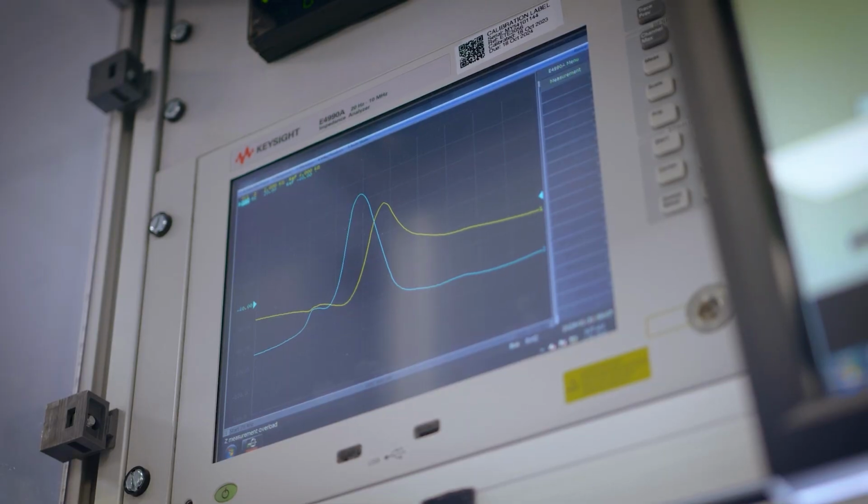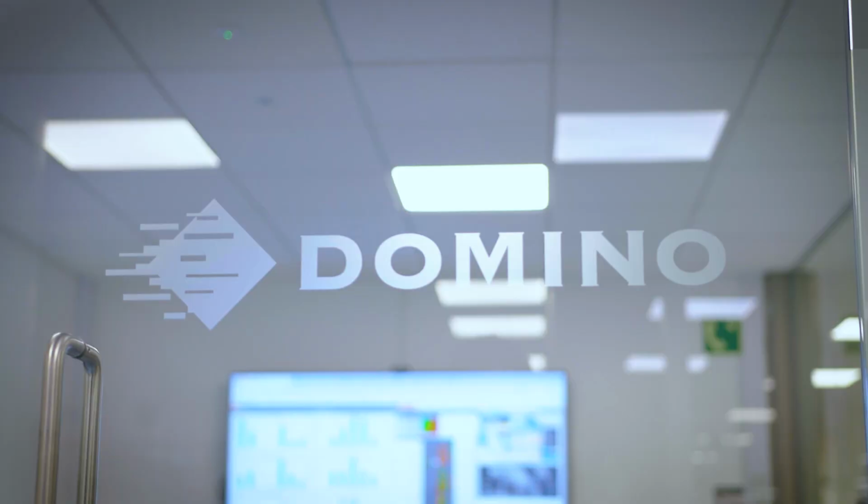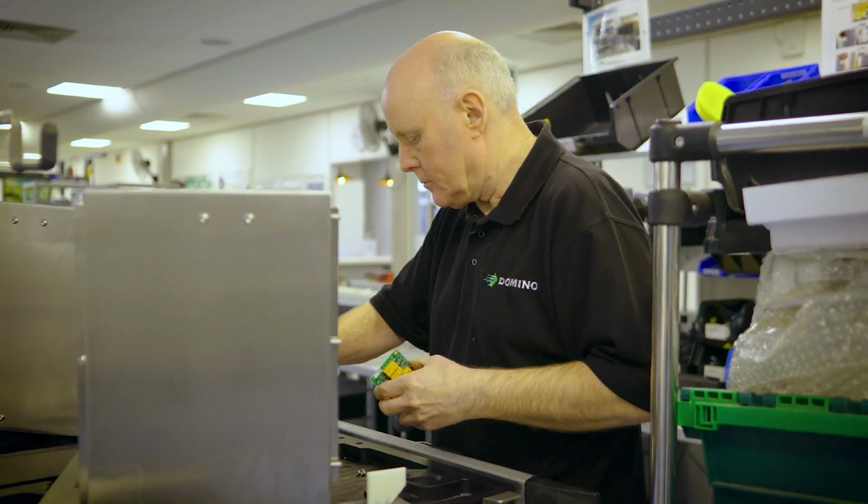When customers visit Domino, the feedback that we get is that they are extremely impressed with the quality controls that we have in the production process, along with the employee engagement that we've got there to drive best practice improvement. I think generally our customers are really surprised in a good way at what level of maturity that we're at.